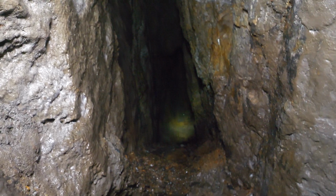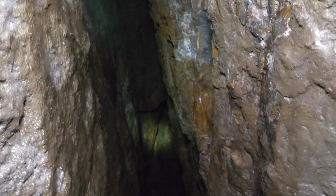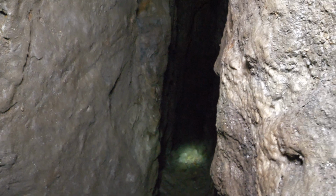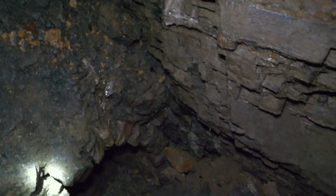I'm not going to bother climbing it because I can see it just stops there. We're into another small stope that goes up, ultimately that goes to a shaft. You can see it ran both directions and terminates up there. I'm in a bit of trouble with there. I hope I don't knock anything down here, Gary. Just a minute.